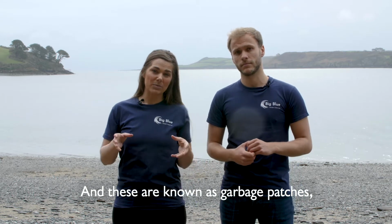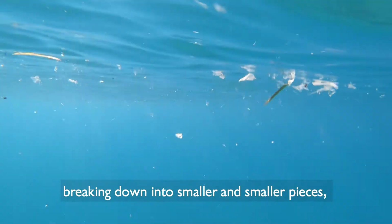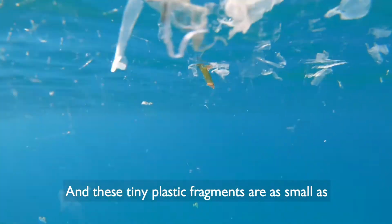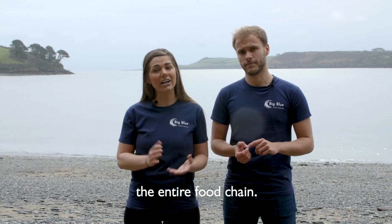And these are known as garbage patches, where plastic and other waste becomes trapped, breaking down into smaller and smaller pieces, never completely disappearing. And these tiny plastic fragments are as small as the algae and plankton that form the basis of the entire food chain.